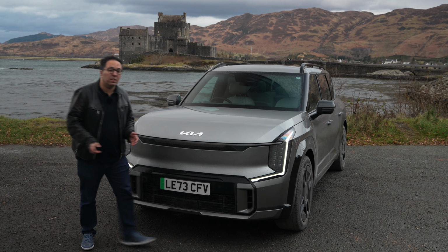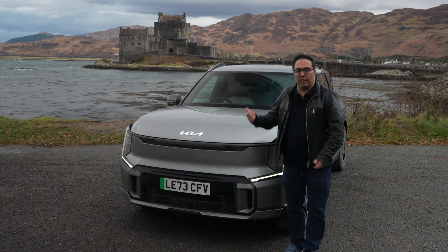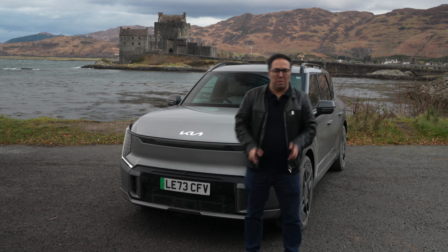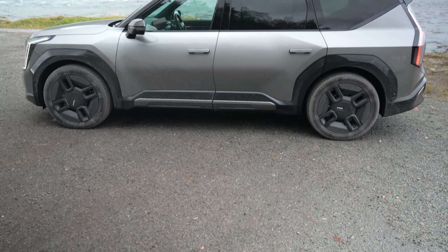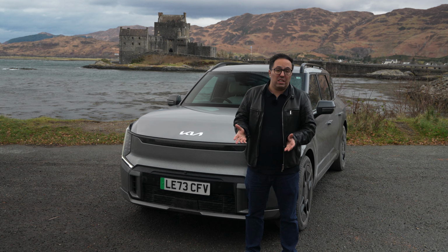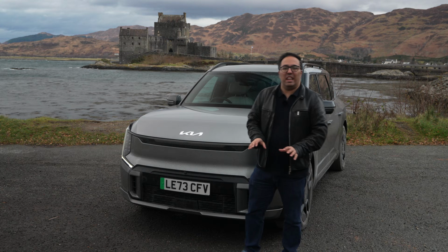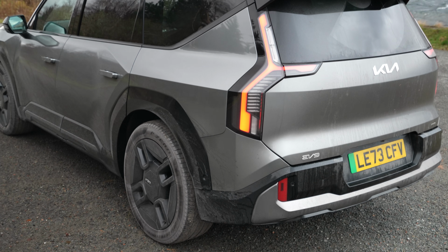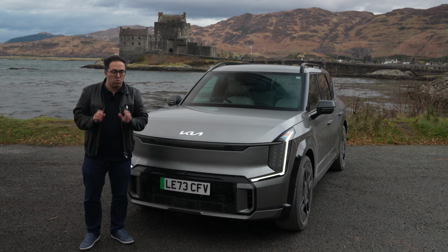We have in the US the Rivian R1S, which is much more expensive than this car. We have the new Lucid Gravity, which isn't even out yet, which is much more expensive than this car. And then we just have the Tesla Model Y, which isn't the same as this car, smaller than this car. The Model X, which is a lot more expensive than this car. So there isn't really anything around the price point of this car that does the same thing. The Kia are essentially first to the market with that size of EV, which is really interesting.